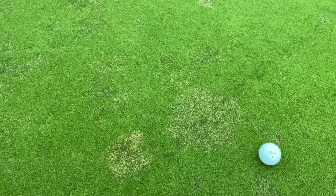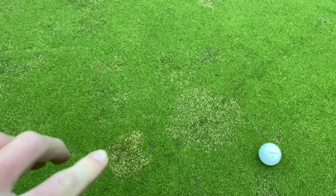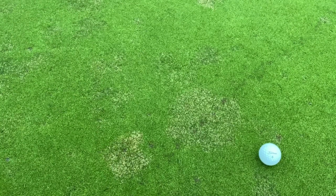So here we are on 5 green, which is a perfect example of a green that has more of the perennial type Poa annua than the annual type. You can see in the background here, these white blotches are just the annual type sticking out more in the perennial stand. So if we take a closer look here, we can distinctly tell the difference between the 2 types of Poa annua. We have our annual type here with the puffy white looking seed head, and then around these 2 patches is the perennial type.